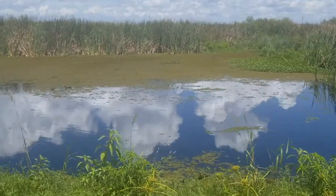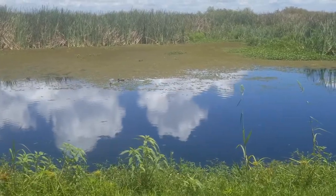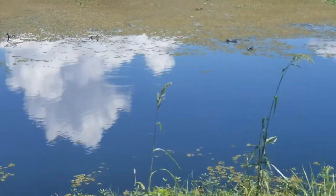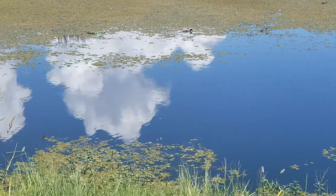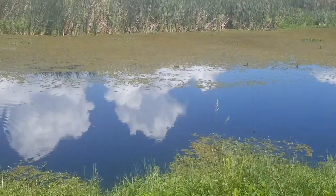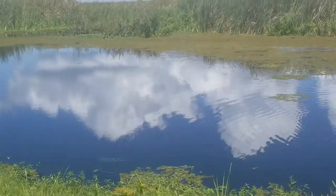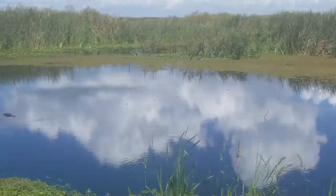I can see more birds here. It's very nice. You can see the reflection of the sky in the water, because in some areas there are no plants. There's an alligator right here. Okay, coming up is an alligator, I guess. Yeah, alligator.